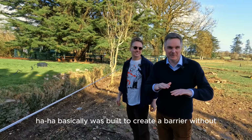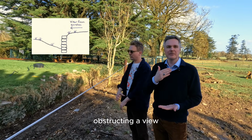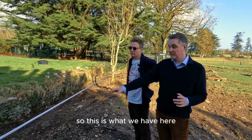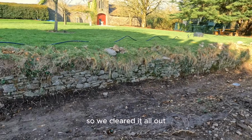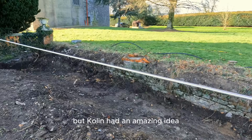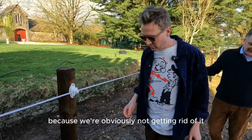The ha-ha basically was built to create a barrier without obstructing a view. So when you stand on one side of it and look over, you don't even know it's there. And so this is what we have here. When you look in there, we didn't even know that there was a beautiful wall in there. So we cleared it all out, and we're just going to put grass and a couple of flowers on the banks. But Colin had an amazing idea for what we actually want to put on the ground, because we're obviously not getting rid of it.